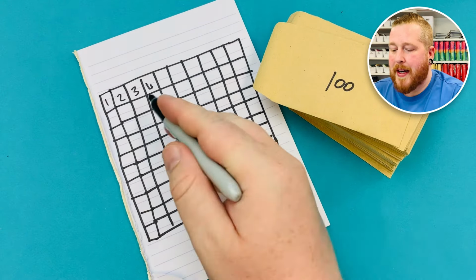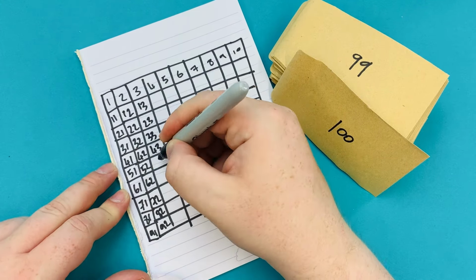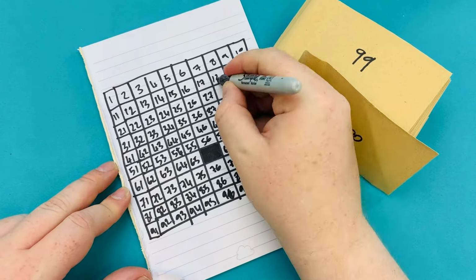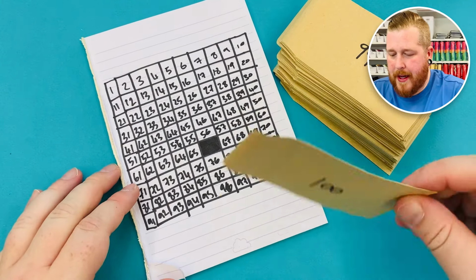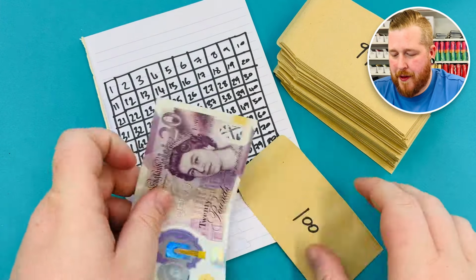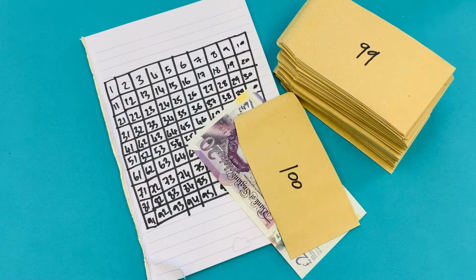And what I'm going to do really quickly is just fill this in so you can see what it might look like. Okay, so that's what the 100 envelope challenge looks like. Obviously, we're going to stage this a little bit for the thumbnail. So let's do that. That looks bad. But yeah, that's essentially what it is.